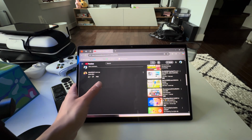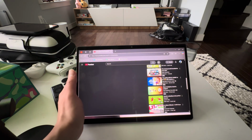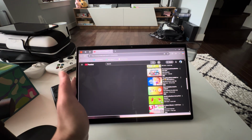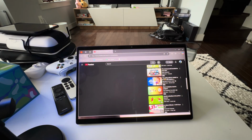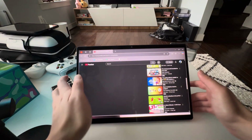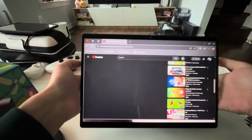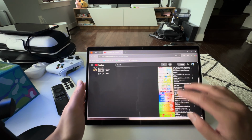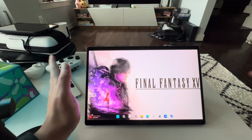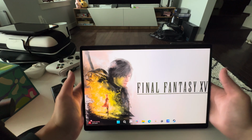This is not my first choice because it's heavy. You can't put a case on it, so it doesn't really feel durable. It doesn't feel like I should be carrying this around and throwing it around anywhere, because it's heavy and you can't put a case on it. It's got the kickstand, which is nice, but this is by no means a device to use for media consumption. And then gaming.